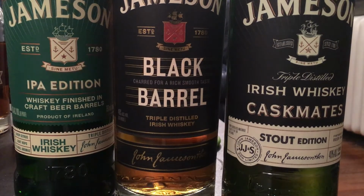Alright, so now let's take a look at the Stout Edition of the Jameson Cask Mix. So, not a whole lot on the nose. Yeah, it's very unoffensive. It's just there. I'm not getting nothing at all. Now, it is worth noting that this has aired out for a while, so that could have an effect.